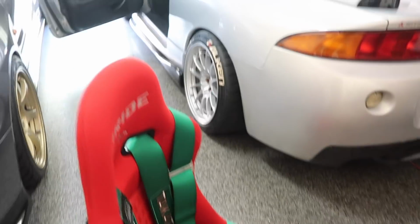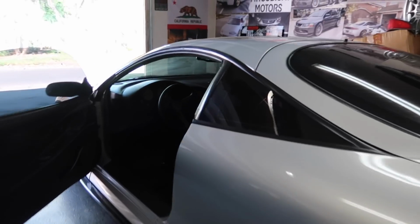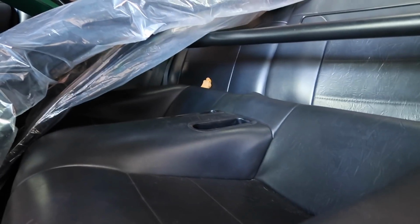There you go, it's out. Alright, so now we have all the room. This thing is a complete mess, so I'm gonna go ahead and start by basically putting the seat back on. I think I have some tools in there, so I'm gonna clean up the back first and I'll get back to you guys right now.